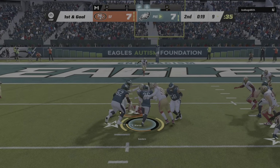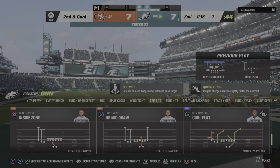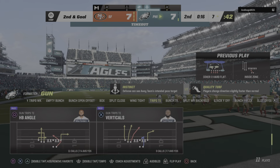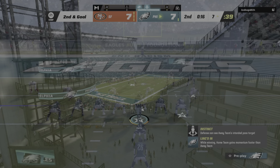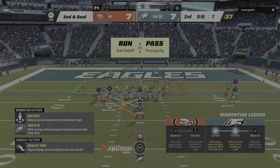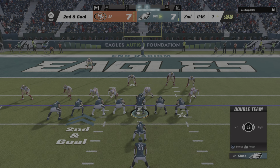They'll run with Sanders. And he will maneuver his way down to about the 7. Now the Eagles will use the 2nd of their timeouts as they stop it with 16 seconds to go in half number 1. The line of scrimmage, the 7 now on 2nd and goal.